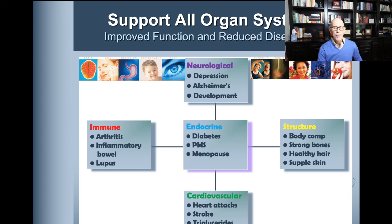The immune system, arthritis, any of the itises, inflammatory bowel conditions, lupus, and so forth. These conditions are well quenched and inflammation is put down when fatty acids are utilized. Also the structure of the body composition is affected by fatty acid presence, the need for strong bones. We need fatty acids to transfer minerals into bone complexes and for hormones to signal. Healthy hair, supple skin. And what we're talking about this whole month of February, cardiovascular health, heart attack, stroke, triglycerides. We're going to show you more on that in some of the studies here.